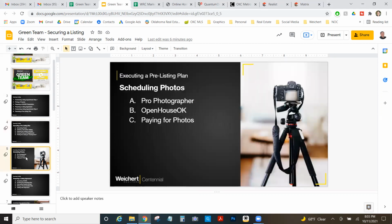So first off, one of the first things you want to do is schedule photos. Because sometimes these timelines are tricky, we want to work out a time that works for both our sellers and the photographers. You are welcome to use any professional photographer that you would like. We will pay half of the price, up to $100 for your photos. Most of our agents use Open House OK, but you're welcome to use any professional photographer that you would like.